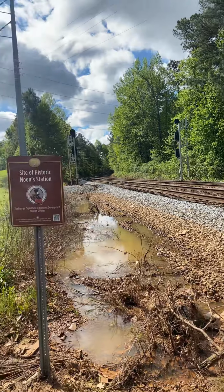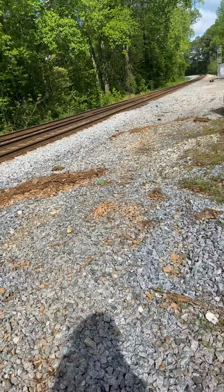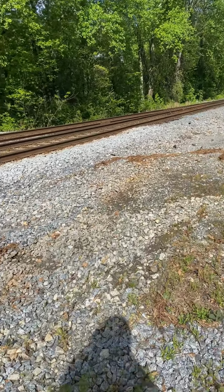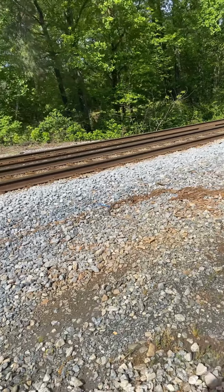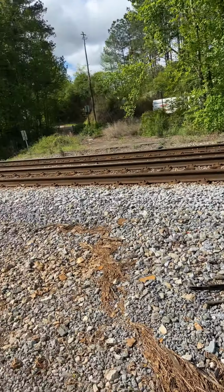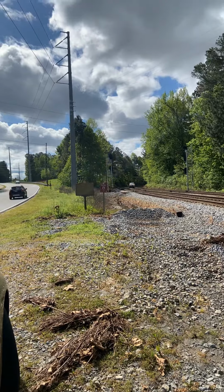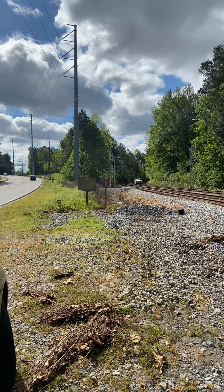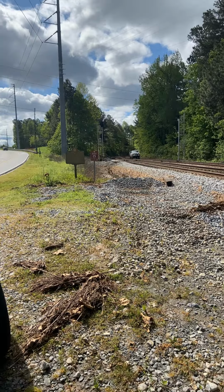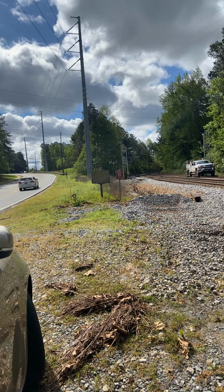This is the site of Moon Station. So basically, coming up the tracks from that direction where that train just came, I'm gonna walk back over here behind my car so that maybe you can hear a little better. Okay, so see where that car is coming up the tracks here? They're heading north from Kennesaw. And after James Andrews and his men stole the locomotive, they headed up north this direction.